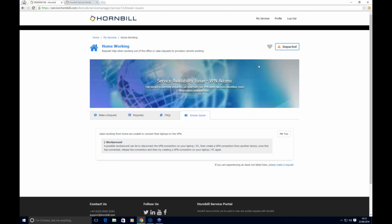So first and foremost, he goes into the service, he can see it's impacted, he can see the notification. He can check to see whether the service team are already aware of this, whether there's already a problem or known error that exists, and whether he has an option to utilise the workaround and whether that will fix his issue for him. Perhaps there isn't a workaround and there's just a known issue and the team are aware of it. Well, how does Steve quickly and easily associate himself to that problem and known error without having to raise an incident? Well, he can simply use the Me Too option, which is available here.